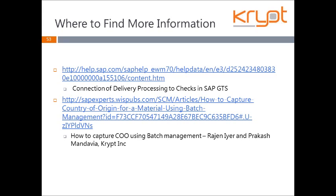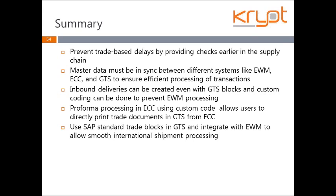Like I told you before, in terms of batch management and how to capture country of origin using batch management, Rajan and Prakash from Krypt have already written a detailed article in SEM, and I'm giving you the link for that one. So if you need more data, you can obtain it from there.